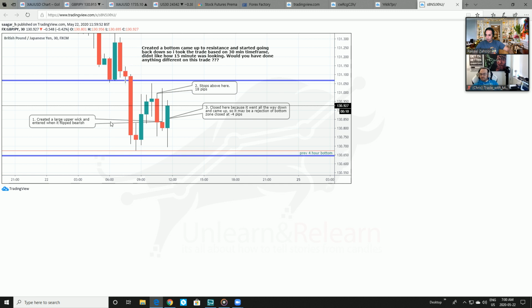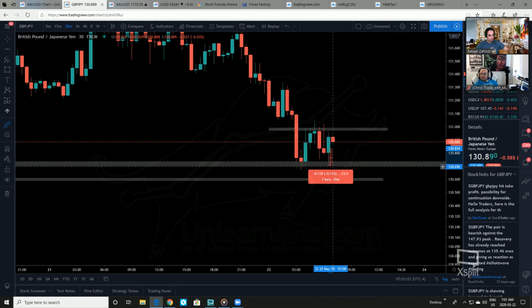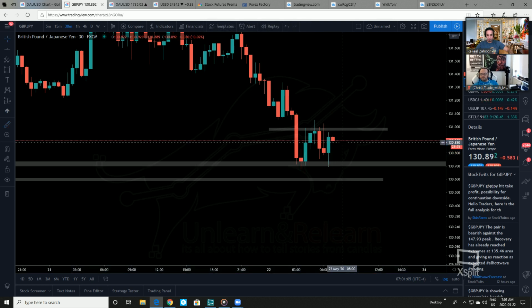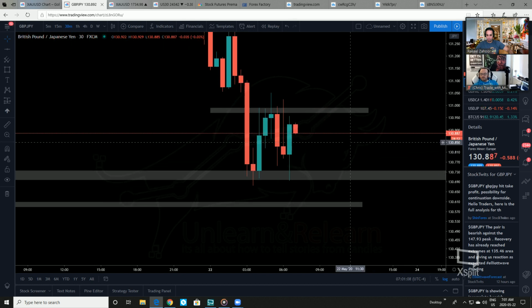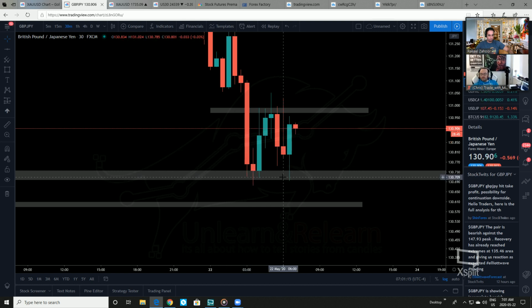Created a large upper body wick. Entered when it flipped bearish. Stops above here, 18 pips. Closed here because it went all the way down and came up. So I think you could have secured something because it went down almost 13, 14 pips. So either your stop loss should have been at break even at that point, or you should have secured because it came down to a support.